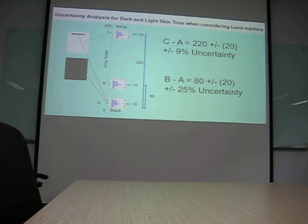So that's why I say, if you're fair skin, the range is from 0 to 220 and the uncertainty is plus minus 20, which is 9% uncertainty. But if you're dark skin, it's from here to here, all congested, it's 25% uncertainty. So that means when you measure for that marker, you know that this is 25% inaccuracy at every point.